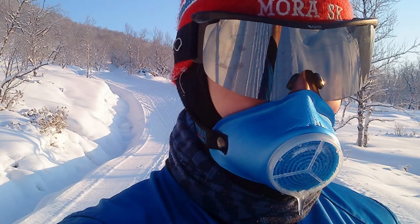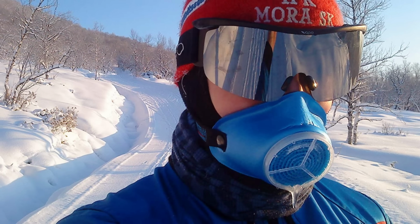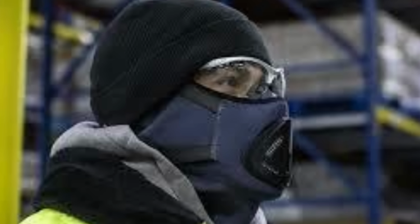Today's winter sports enthusiasts buying expensive heat exchange masks are essentially paying for technology that attempts to recreate what the Inuit achieved with a well-designed hood and proper breathing technique. These modern devices work on the same principle, capturing exhaled heat and moisture to warm incoming air, but rarely match the elegant efficiency of traditional methods refined over thousands of years.